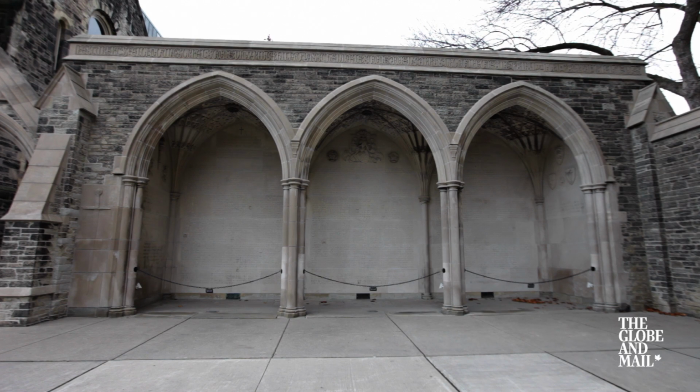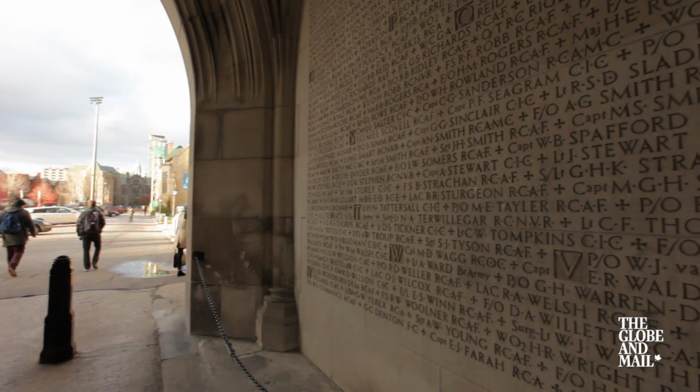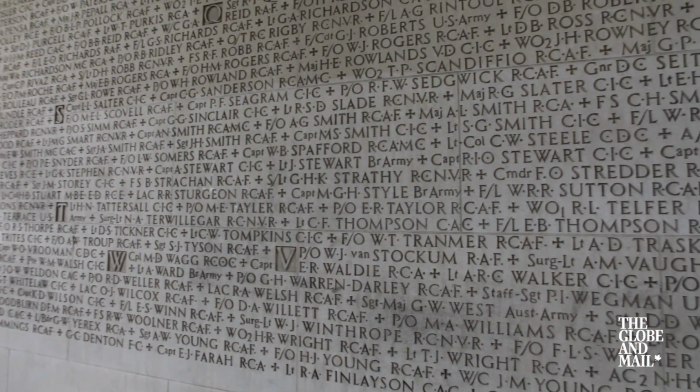The first on the south is an open air archway with 628 names engraved in Indiana limestone of the First War dead. And in the archway of the tower itself are panels also of limestone with the 557 names of the university dead from the Second War.